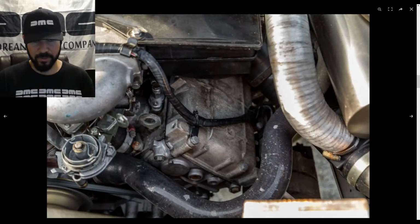You can see it right here. There's a lot of green residue going on there. I don't know if that was addressed or not. These are probably the original coolant hoses in here. You can see a lot of spotting and just water spots on there. So it could be leaking coolant.